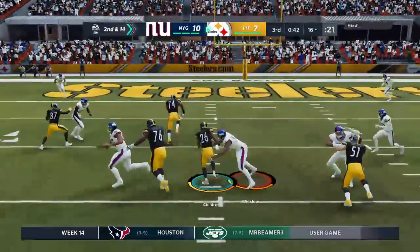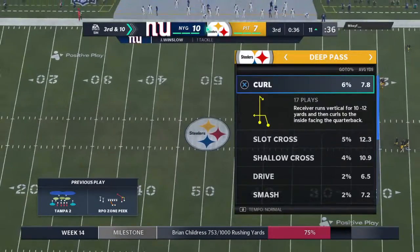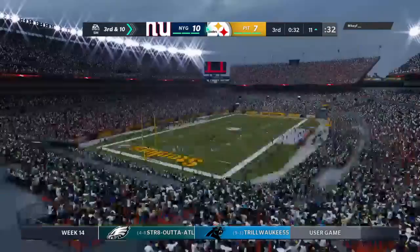On second down, here's the option. And he's brought down just outside of the 10 at the 11. Give him 4 on the carry there, but that only takes them back to where they started. Brings up 3rd and 10.